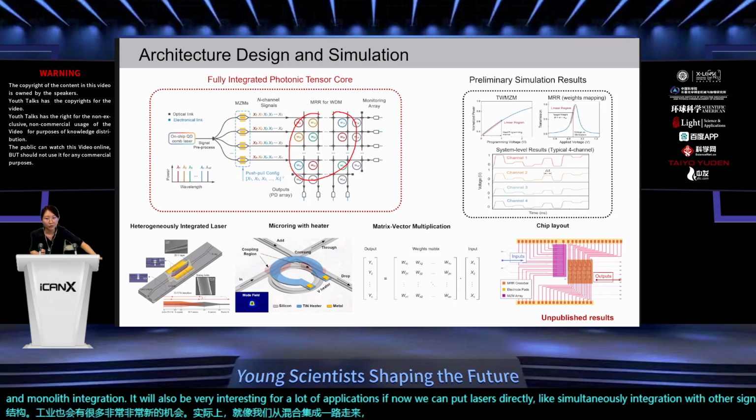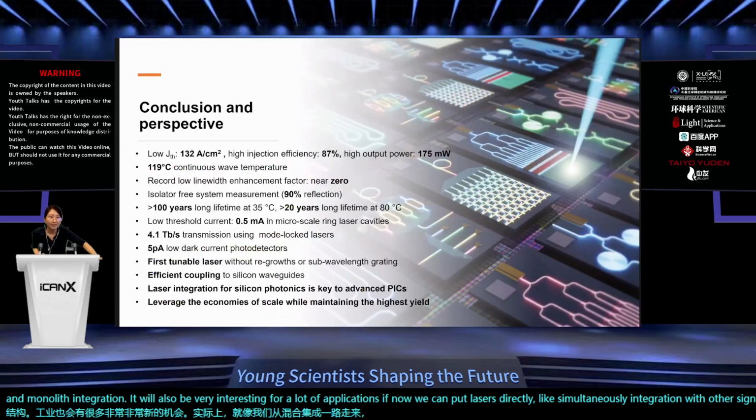And also, we are trying to work with CS people. Previously, photonics people didn't understand CS, and CS people didn't understand photonics. We are also trying to improve the algorithms so that we can use simpler photonic devices to deliver the same or even better performance.